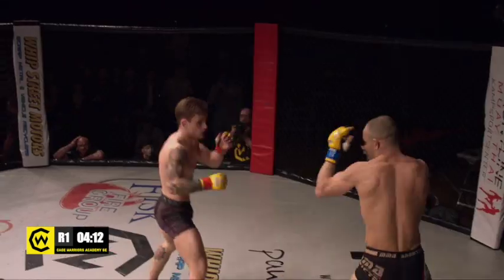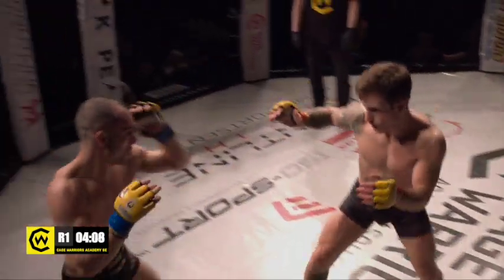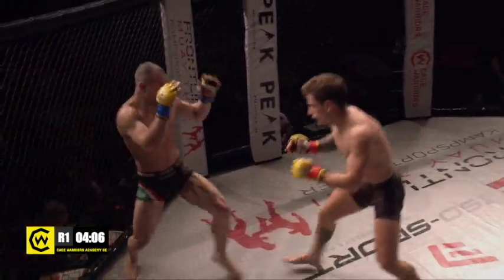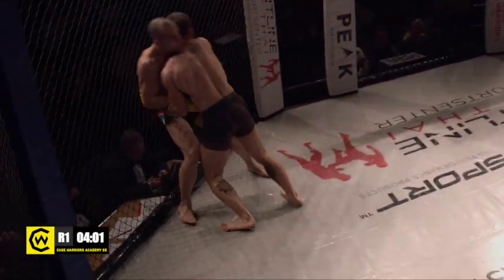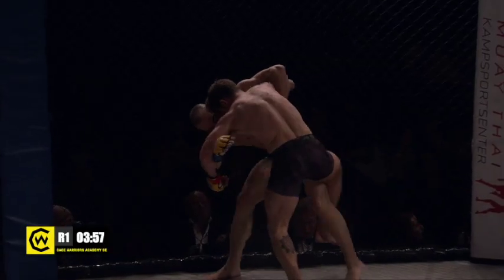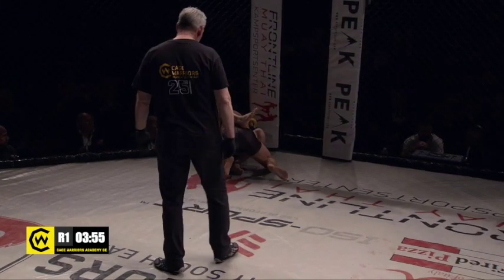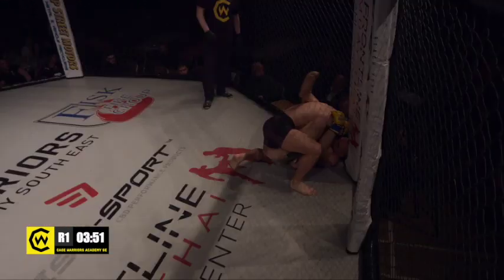Lee's got to be careful. Lee's got to keep his hands tight, high. Marco's keeping his hands nice and high. Nice front kick though. Nice teep by Mitchell. Oh, he's got the clinch, but Marco's got over under. Nice trip. That was a very nice trip. It was a good setup for it. He lifted the hips right.